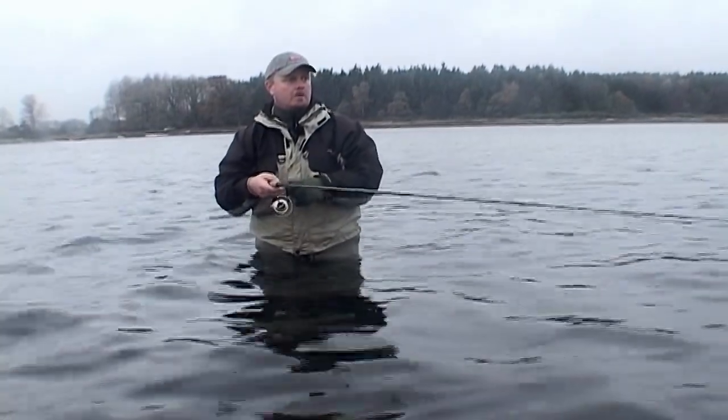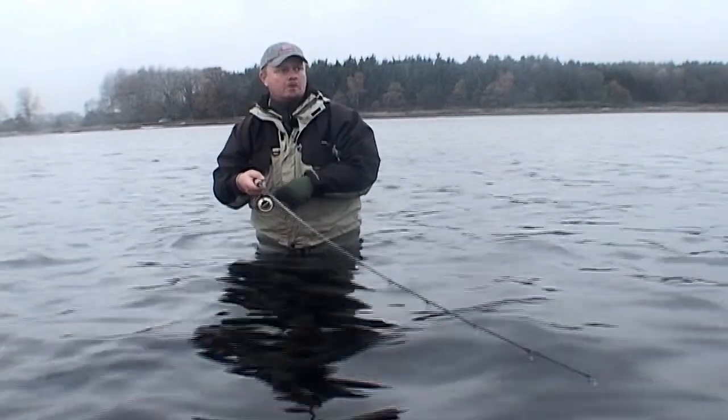Thomas has located the sea trout in a specific area, which is very typical for the inlets this time of year.